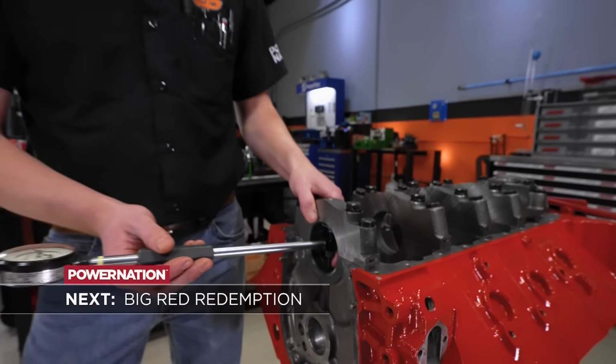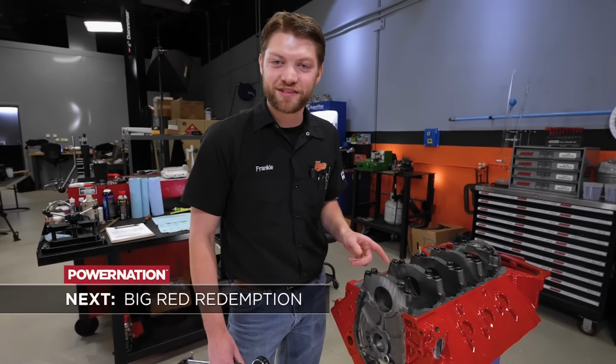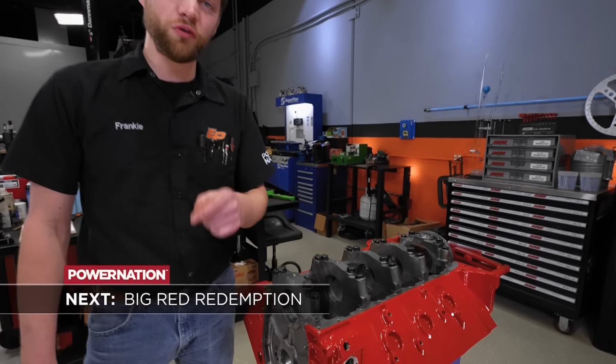Stay tuned because up next, we get our big red 632 ready for assembly and show you what it's going in.